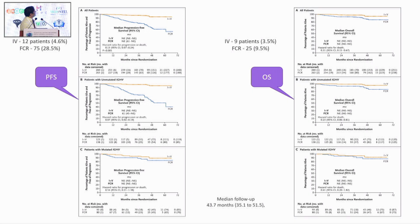Coming to the PFS and OS curves, there is definitely a significant improvement in the median progression-free survival with ibrutinib and venetoclax. In patients with unmutated IGHV, again, there is a significant benefit in the PFS with the combination as compared to chemoimmunotherapy. In the mutated arm, there is no difference. Whether it is the PFS or OS, in IGHV mutated patients there is no difference between the two arms.